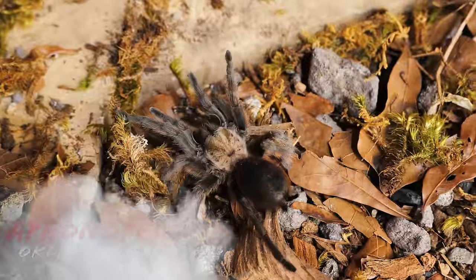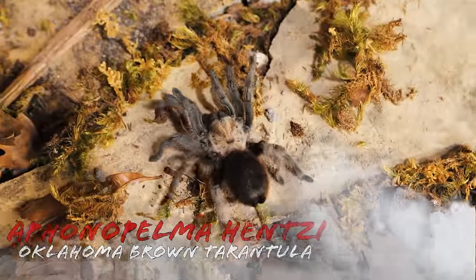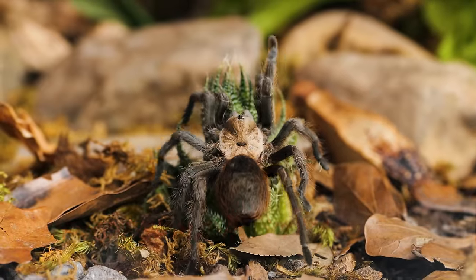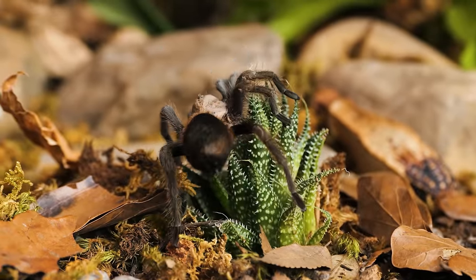Number 3, the Aphonopelma hentzi. This spider has a lot of common names, including the Texas brown, Oklahoma brown, Missouri tarantula, and the Arkansas chocolate tarantula. And I'm sure there are a lot more, so let me know down below in the comments what common names I might have missed.